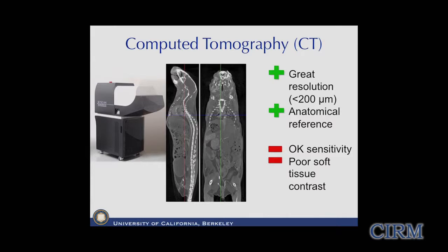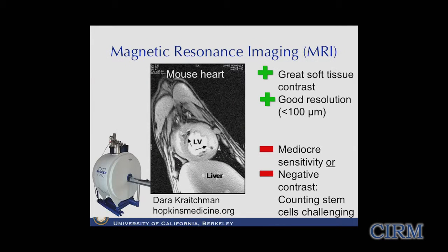I'm sure many of you have had relatives who've had a computer CT study or a CAT scan. They also design these now for small animals, mouse, because this is the prevalent model in so much of cancer biology as well as other diseases. And these give spectacular resolution. You can see this image of the spine of the mouse here and this other image here of the mouse. This is not used as much in stem cell tracking due to modest sensitivity and poor soft tissue contrast.